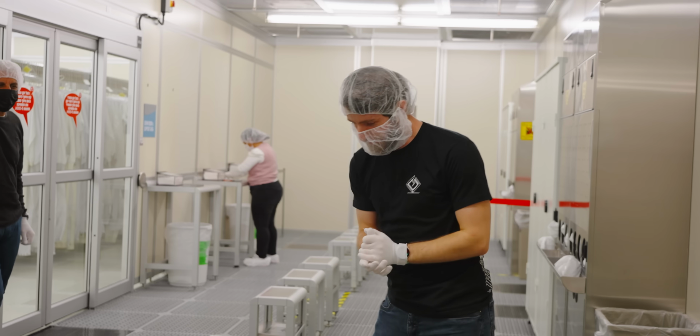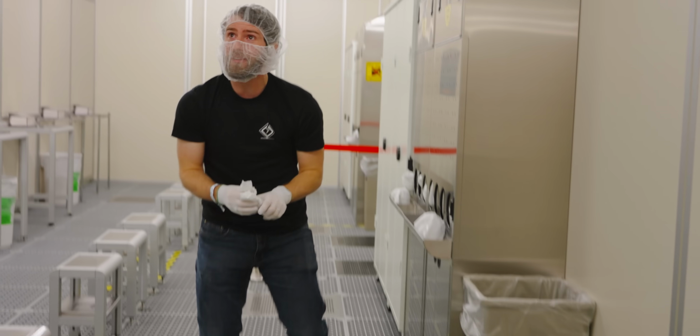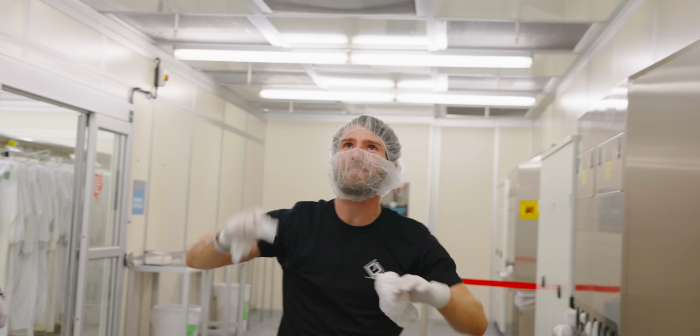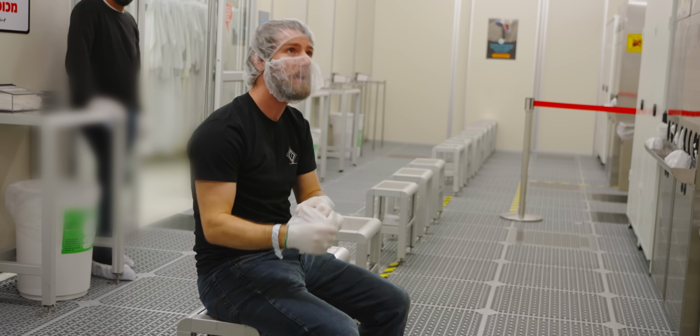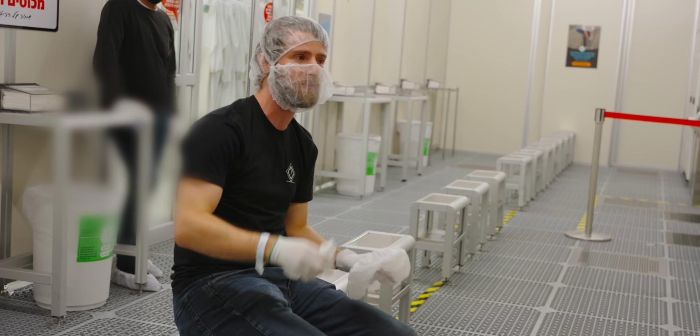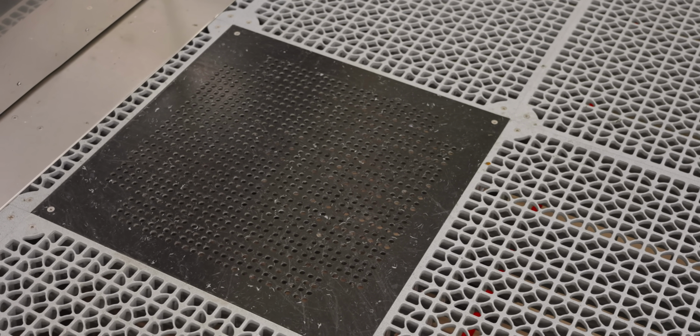Now time for stage two. Basically, we grab a couple of little foot cover doodads here, and this room is pressurized. The idea is that these aren't filtered like the clean room or anything like that. But by having a little bit of pressure in this room, we keep the super stanky air from outside out. So when you walk into here, you feel this gust of air coming out.